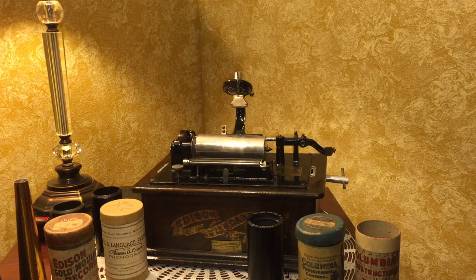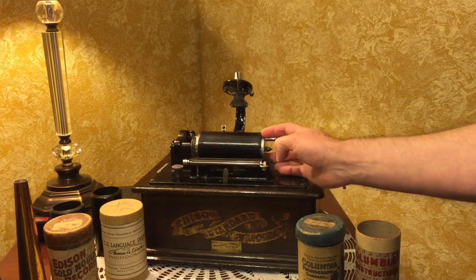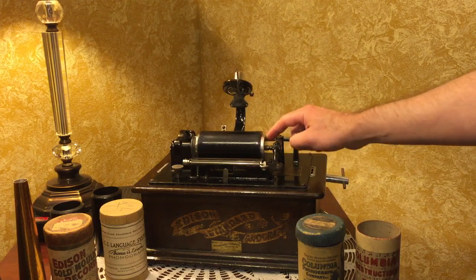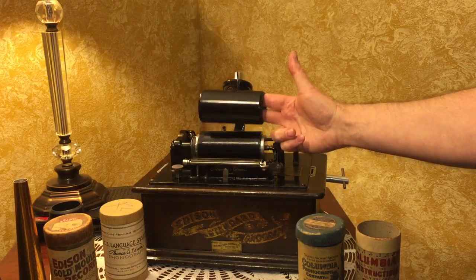So in any case, we're going to move on to the indestructible cylinder, because with the indestructible, you'll be amazed at how much sound comes out of this thing. And I'll show you the difference in sound quality between the two makeshift horns that I've got here. So first, we're going to load our indestructible cylinder onto the mandrel here. Close that up. And you notice it has kind of a square edge here versus a round edge like the Edison ones are made. I don't know if you can see the difference there.